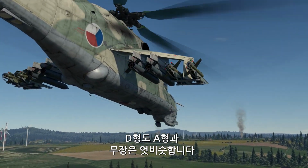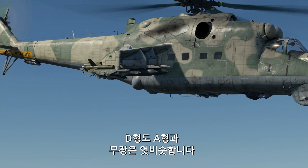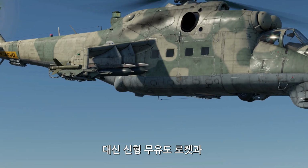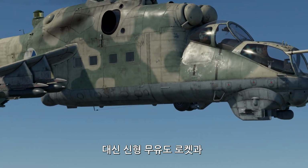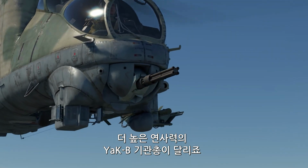At the same time, due to the fact that the new weapon systems were still in the works, the D variant was armed in pretty much the same fashion as the previous model, only getting new unguided rockets and a new Yak-B machine gun with a higher fire rate.